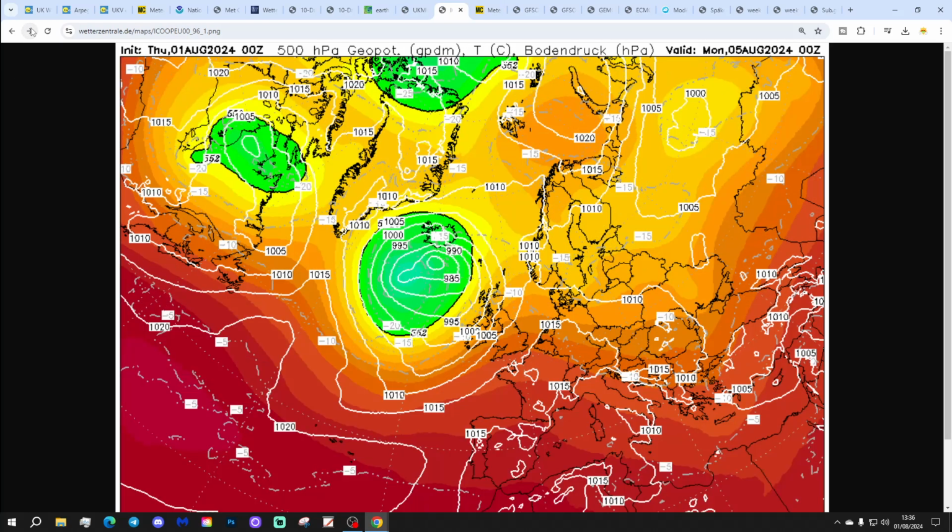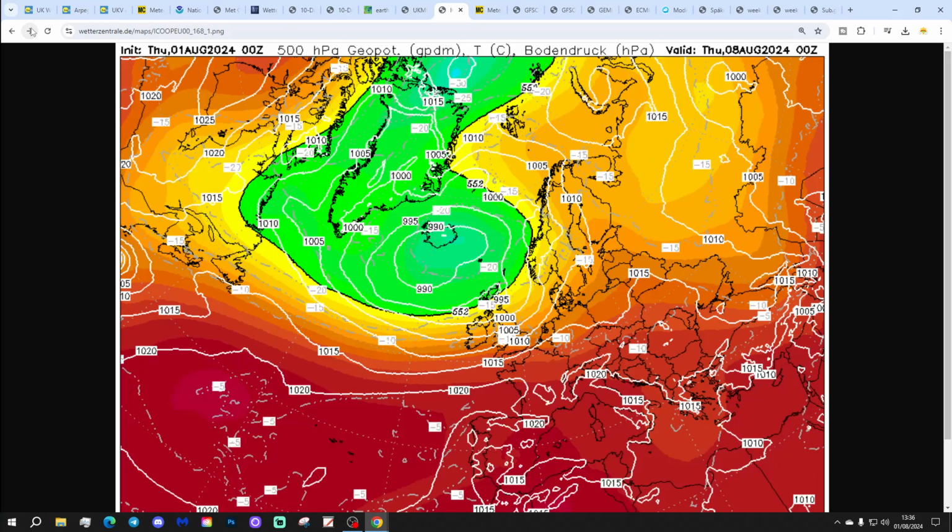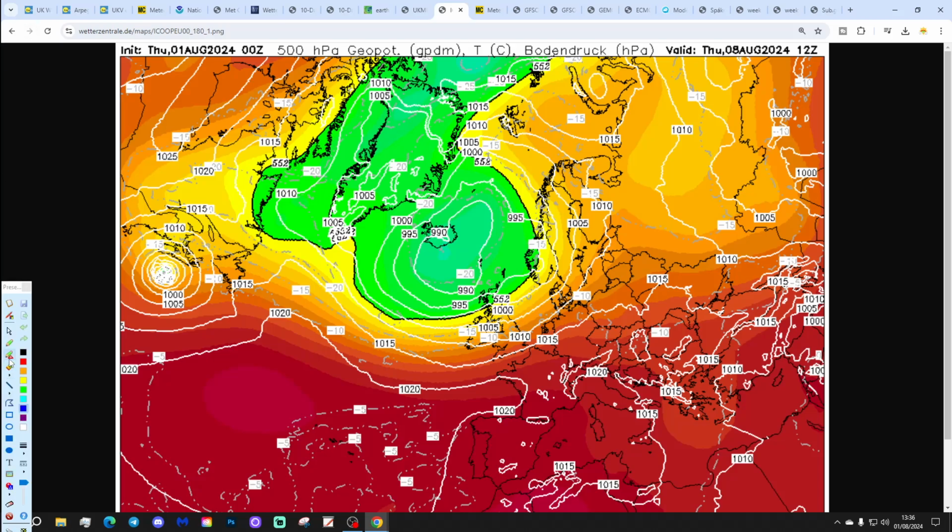And then ICON looks like that, again rather unsettled through the early part of next week with some rain, particularly in the north and the west, and more unsettled conditions moving through to the middle part of next week in the north and west. The south should have quite a lot of dry weather. And then notice this very intense looking glow just here. I think that is the disturbance area that we were just looking at a moment ago from the National Hurricane Center.